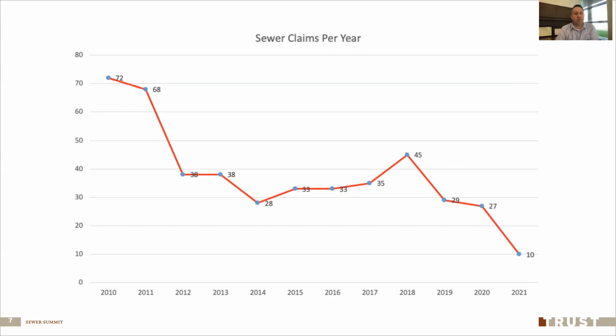We've had a good trend, and you can see the angle of that graph there. This is the number of sewer claims per year at the trust. In 2018, you'll see we had a spike there. A lot of that may have been contributed to the high snowfall we had that year, and a lot of water melting off and overflowing some systems with the runoff of water. But even in the last couple of years, we've been coming down even more.